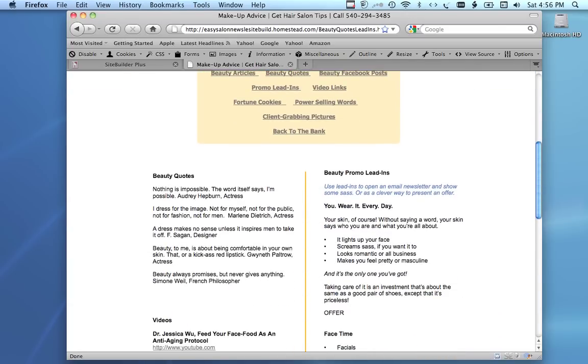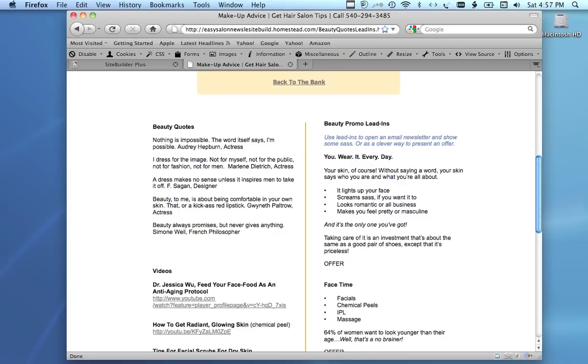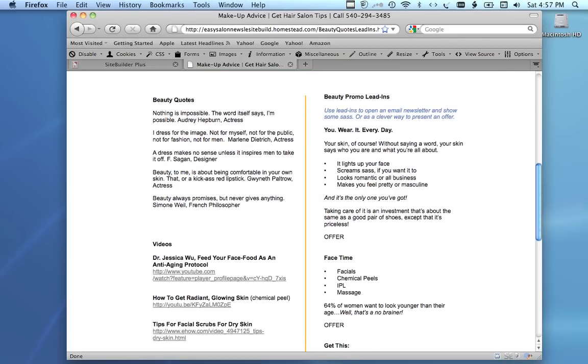Hair and beauty both have 5 different quotes in each month. Those will change. It's enough for you to use 1 a week if you wanted to. Also, you'll find links for videos. Originally, I had thought this would be great for Facebook, but I think it would be great to put in your email newsletter as well. You would just go to the link in YouTube, copy and paste the embed code and put that in your email newsletter, and boom, right there, they can have their email with a video that they can watch, which I think is just fabulous.